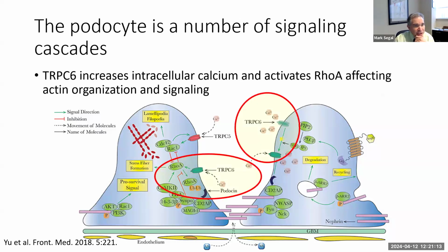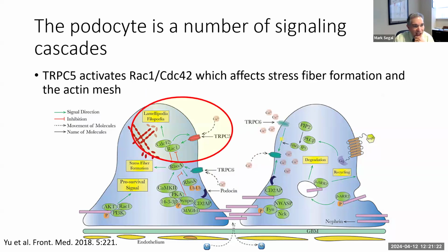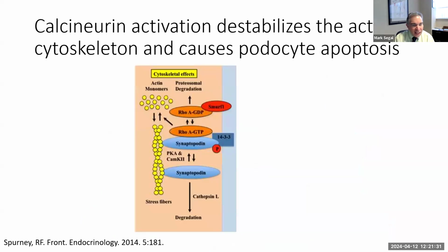TRPC6 increases intracellular calcium and activates Rho, affecting actin organization and signaling. TRPC5 activates RAC, which affects stress fiber formation and the actin mesh. So all of this signaling is going on. And when synaptopodin is phosphorylated, it activates Rho and leads to formation of actin stress fibers.